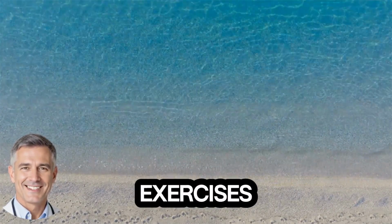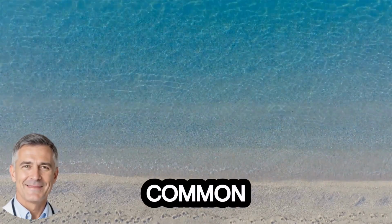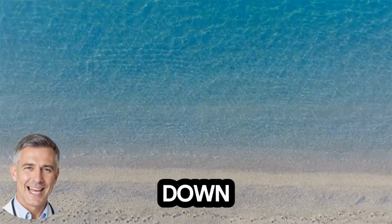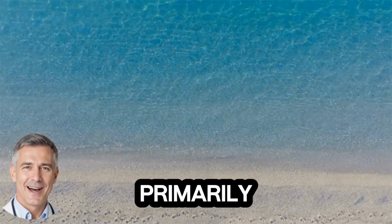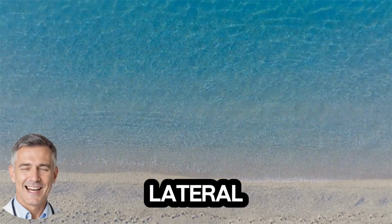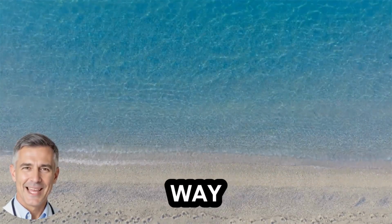Third, exercises that avoid side-to-side motion. Think about the most common exercises people do. Forward walking, squats up and down, lunges forward and back. All of those are primarily working in one plane of motion. The gluteus medius works in the lateral plane, the side-to-side plane, and if you're never moving that way, you're never training it.